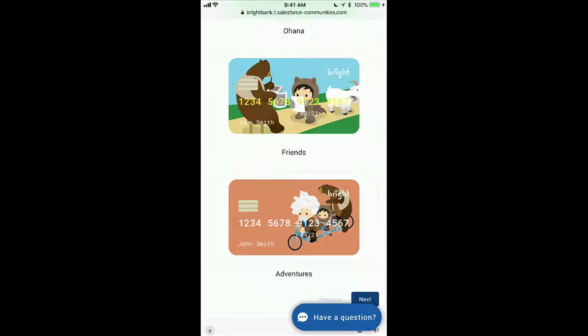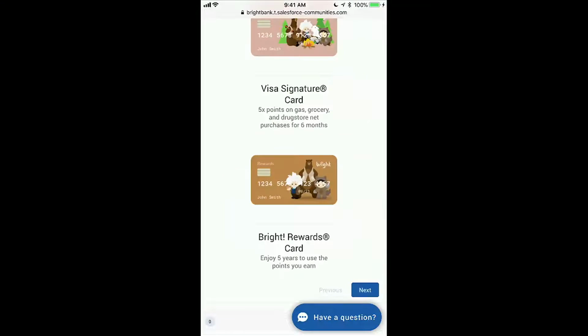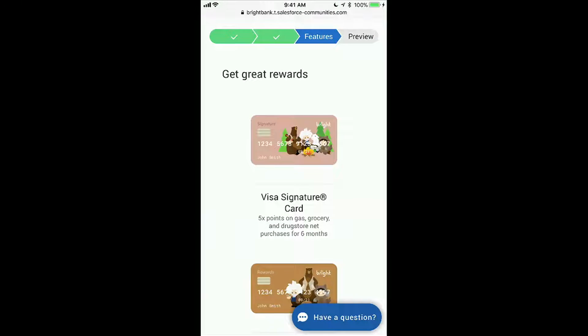So build your components once. Build them in a way that, as a developer, other admins and business users who don't know development can reuse them, and then unlock the full power of process automation within your Salesforce org. So I'm going to select this adventures card. This is a very trivialized credit card application process. It's only a couple of steps.